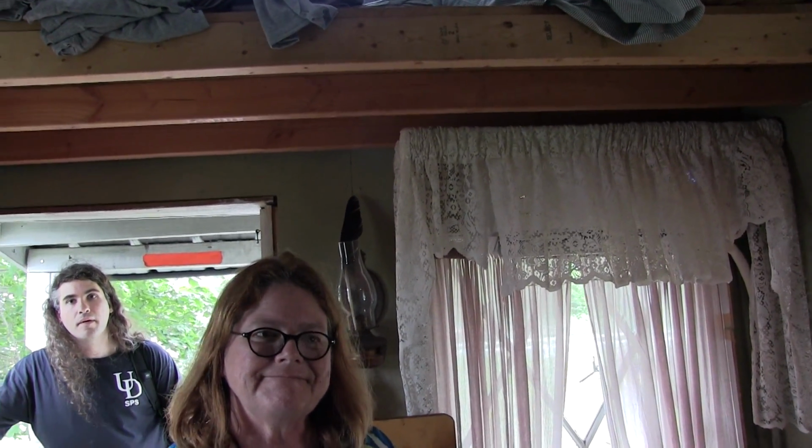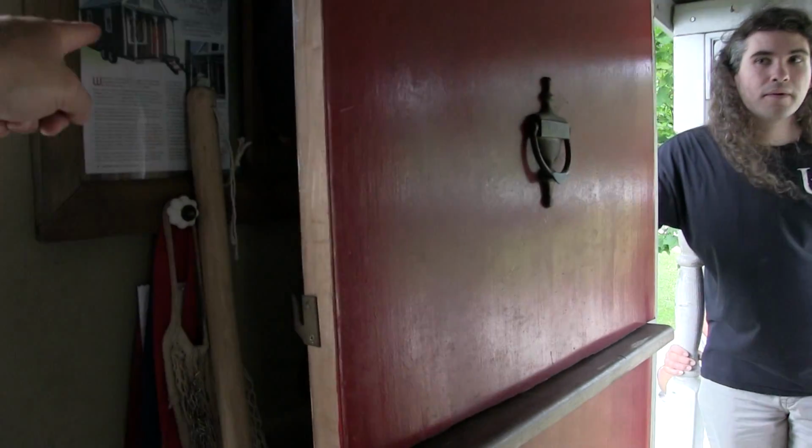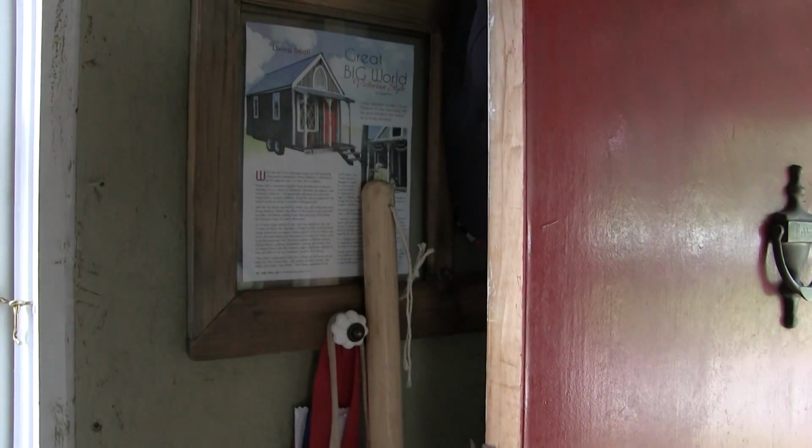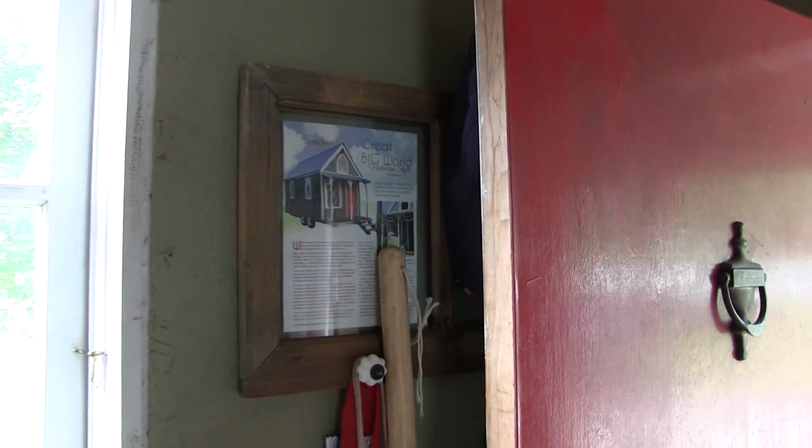Okay. Excellent. Anything else you want to show us on the inside? Oh, look at this. Did you make it into a publication? Yeah. Lake Mary Life is a magazine down in Sanford, Florida, where I live, and so they did a feature.